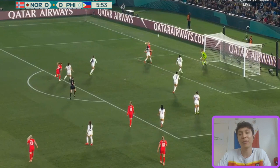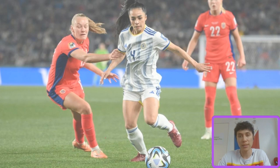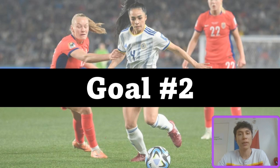I mean, it was really unfortunate for the Philippines that Hogg decided to have an absolutely amazing game when she did. There were mistakes leading up to this goal, but ultimately, it should be mentioned, this is just a fantastic technical goal by Romain Hogg. All right, so that was the first goal. Let's talk about the second goal.